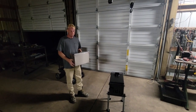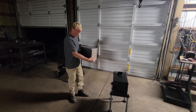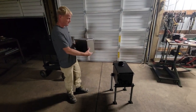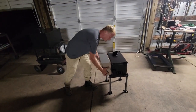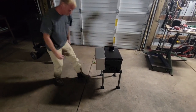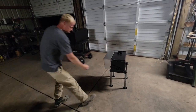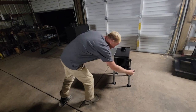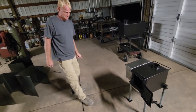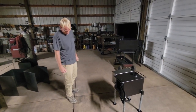We made it. Doug, explain what you're holding in your hands. So this is a homemade hot water tank. Excellent. Side of our portable wood burning stove. Excellent. All right, go ahead, open up that front door, show us the inside there. And where do we plan on using this thing? It's going to be for the inside of our camper dump truck.